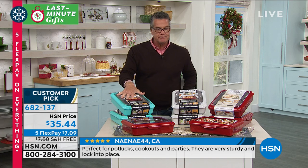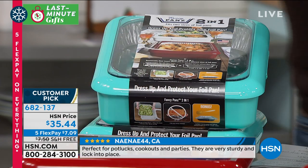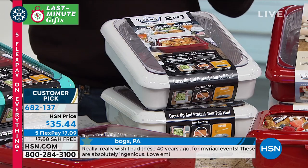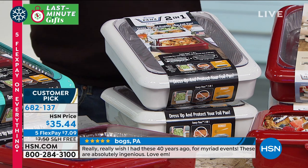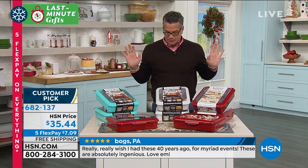Choose aqua, red, or you can choose white. Everybody will get two. And by the way, they come with the little foil pans already in them, but you can buy them at any store. You can buy them anywhere, so you can replace them over and over again. It makes cleanup so easy.